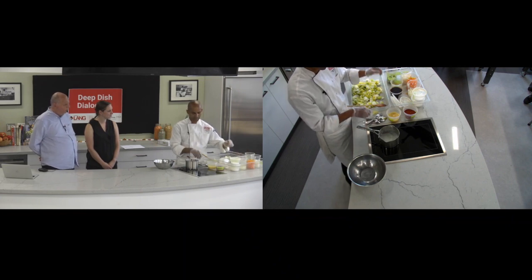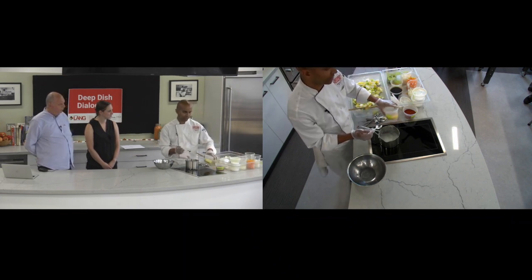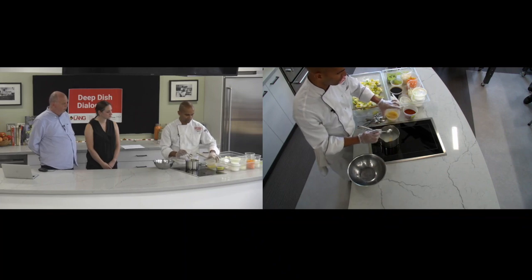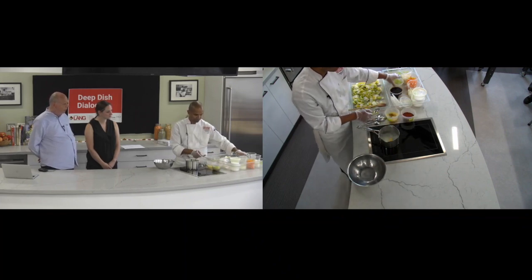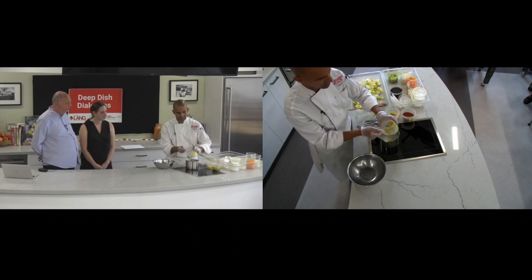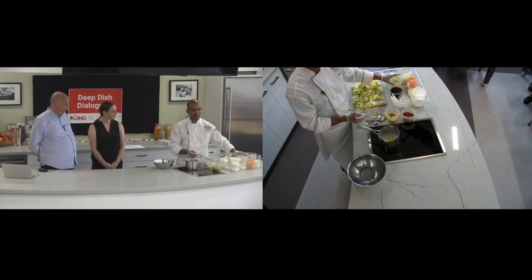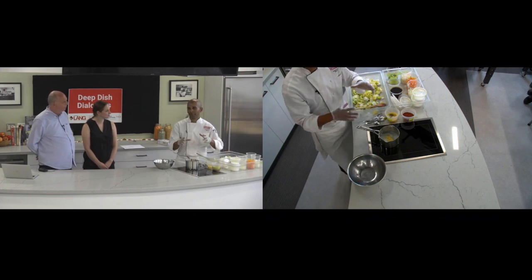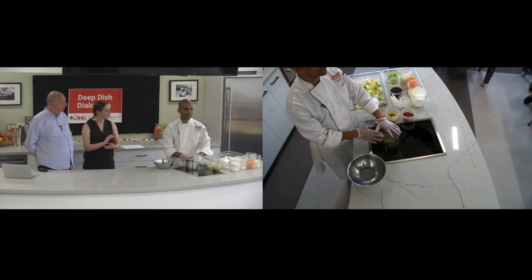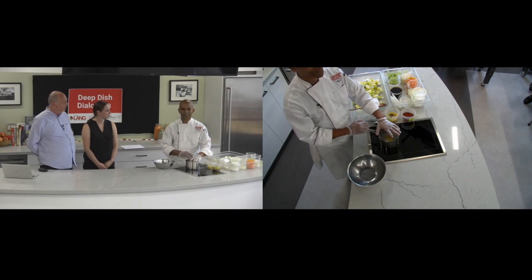So again, it's a very simple recipe if it's put together. So in goes some garlic. I think that's a good analogy in the Noma cookbook. It says for this kind of lactic fermentation, I think the Professor is going to explain that better.